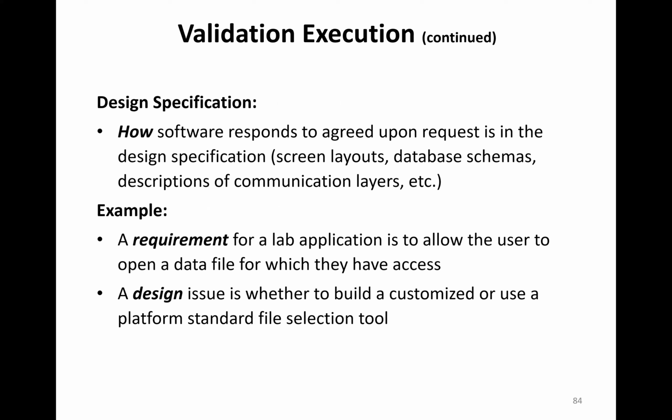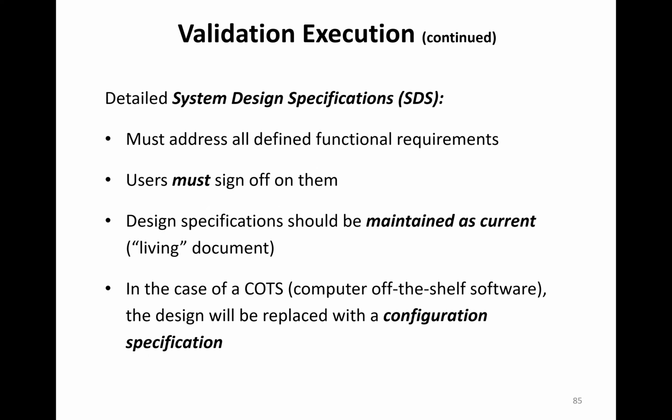The design is how the software responds. So a requirement might be allowing the user to open a data file for which they have access. The design issue is whether you build a customized or use a platform standard file selection tool. So the solution, the how, is what is in the design. Detailed design, again, you may not have these documents. There's something that the vendor will hold and may or may not have them.